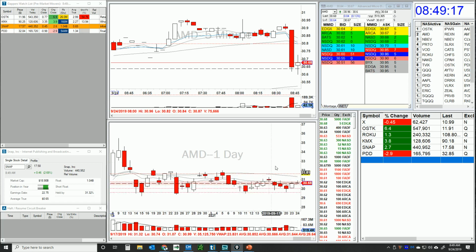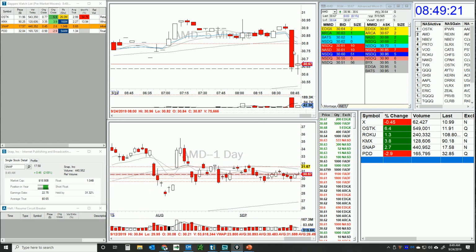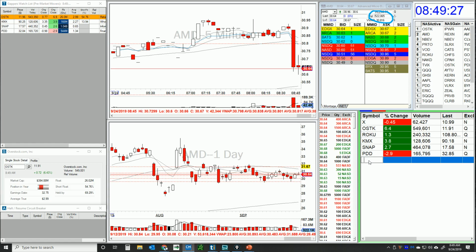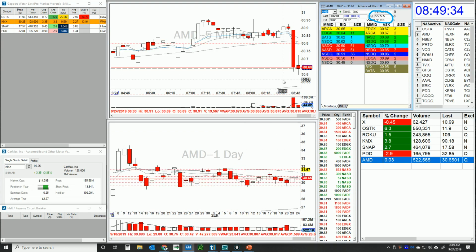So again, it has not been trading very well. The few times that I put it on my list it has been very choppy. Today we actually have more volume than we usually have seen on AMD, 519. So let's throw our old buddy down here for a while and see if that gets any better, but if not, we would take it off our list.